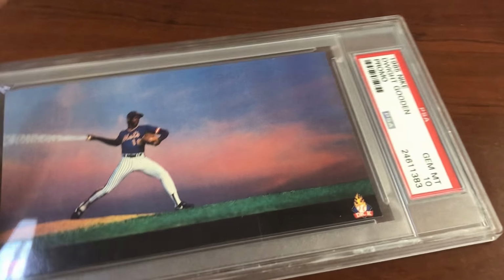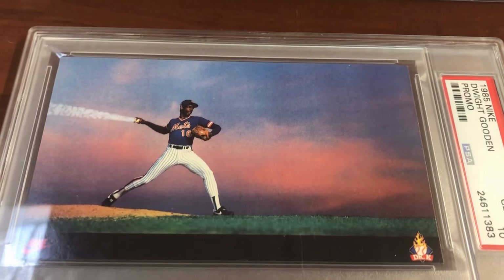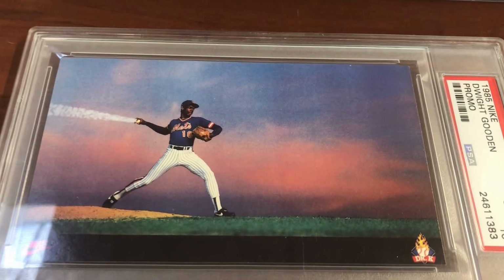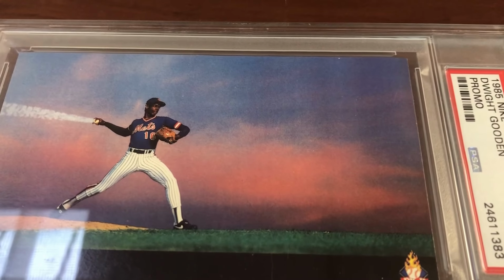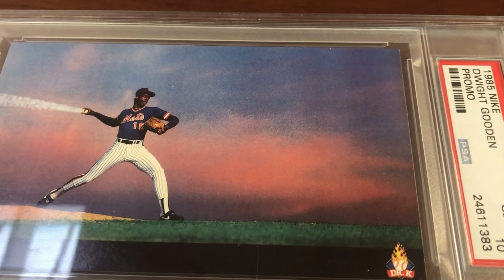Little showcase. First one up, guys. Check this out, man. We're talking 1985 Nike promo. Look at that image, man. Bringing the heater. Look at the colors in that background. Graded PSA Gem Mint 10. This was such a cool promo campaign that Nike did.